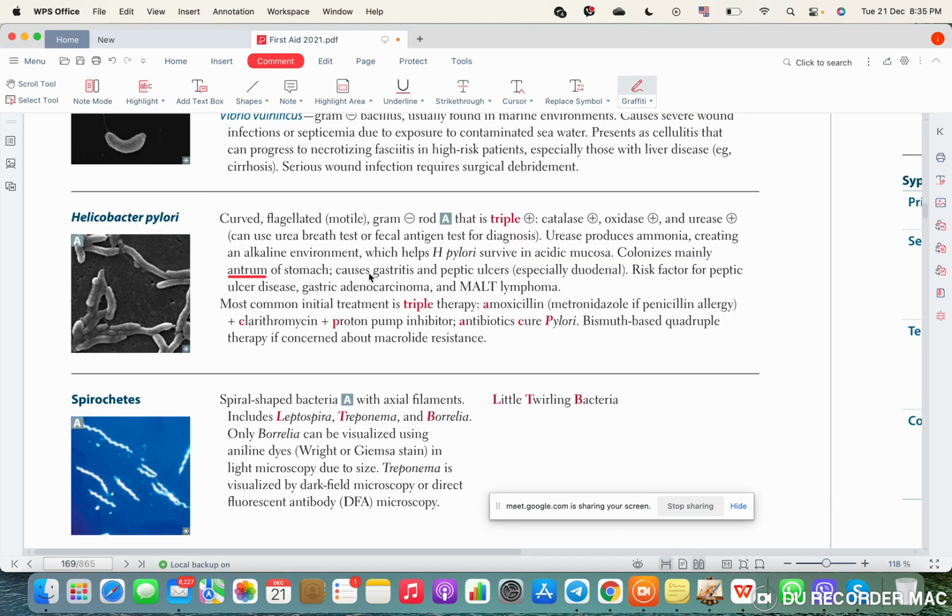So it causes gastritis and peptic ulcers, especially the duodenal ones. Risk factors for peptic ulcers as well. H. pylori can lead to peptic ulcer. We described how. Also, it can lead to gastric adenocarcinoma and MALT lymphoma.